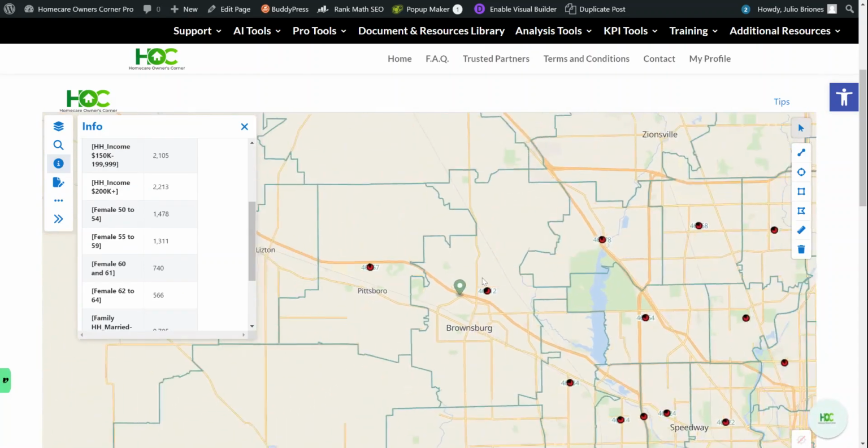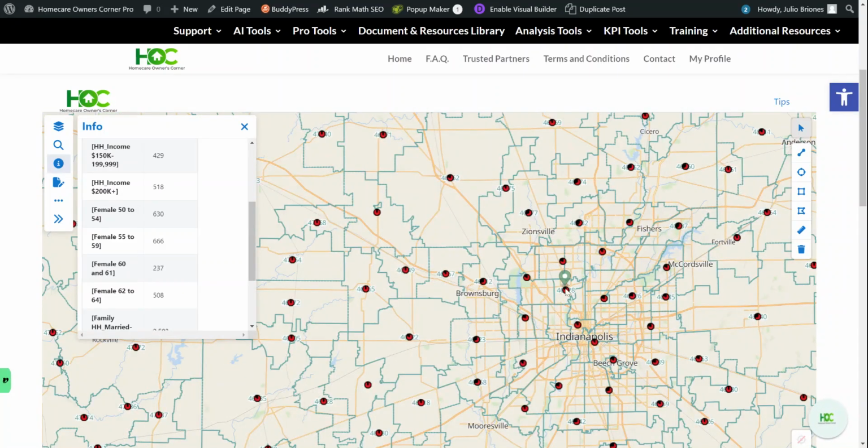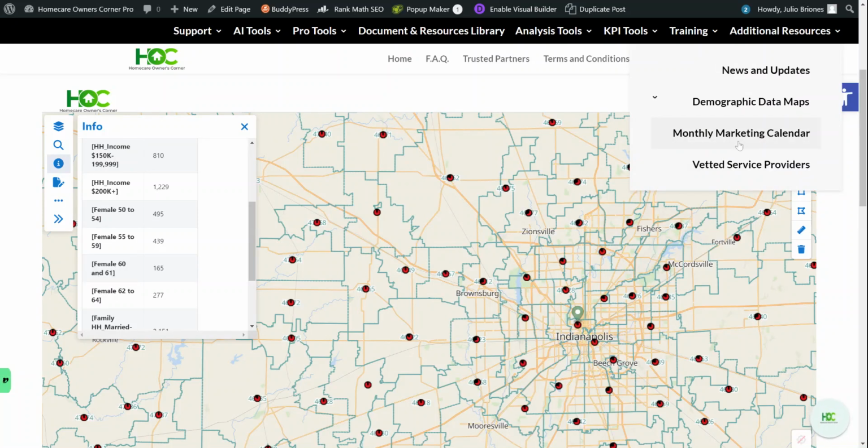So we can take a look anywhere in the country and see how every neighborhood pops up according to their zip code, so we can plan out which zip codes are worthwhile in doing these campaigns, whether they be targeted Google ads or other pay-per-click products, if we're looking to put ads on platforms such as Instagram or Facebook or other social media platforms, or if we are looking to do mailers or postcard campaigns. All of this is here, and it's designed to help you come up with a more targeted approach so that your advertising dollars are spent more properly.